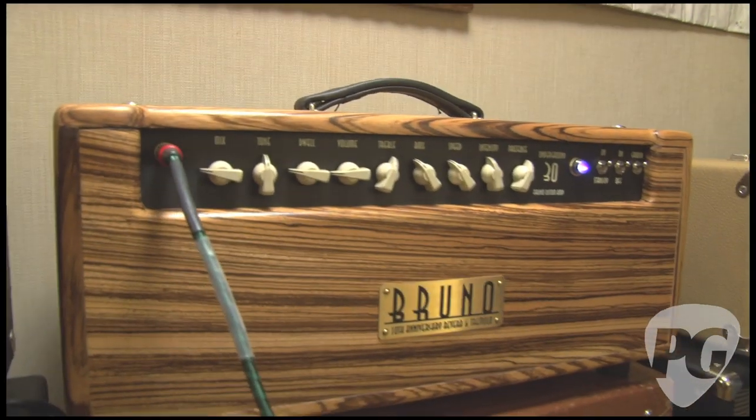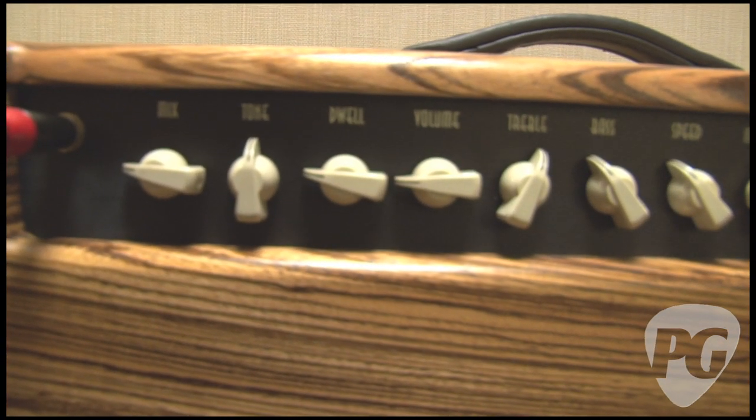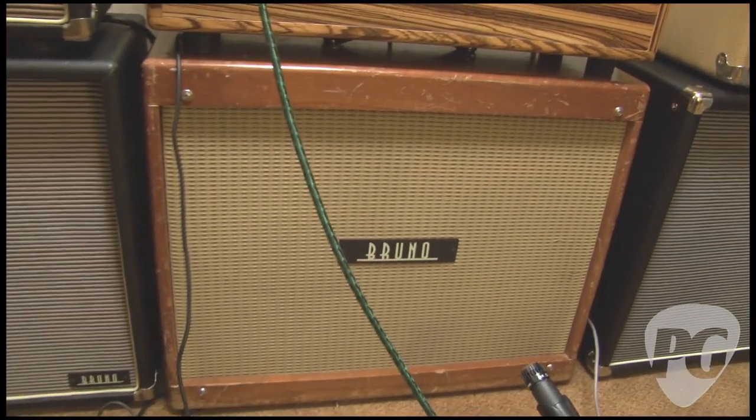Okay, Rick, tell us about this next setup we've got here. Yeah, one of Tony Bruno's masterpieces. This is the Underground 30. It's an EL84 amp. And today it's sitting on top of a 212 cabinet with Celestion Alnico Blues. And fantastic sound.